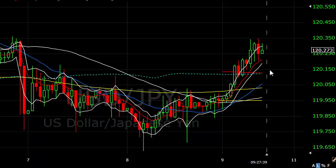Now, my stop's only at like 15, so I'm not giving it much slack there, but I'm giving it enough slack anyway. So I'm at least giving it some slack here. But what we're finding here with the dollar yen is it has moves and then it consolidates for a bit and then it goes again. So I'm still waiting to see if this is going to be just a consolidation before this is going again.